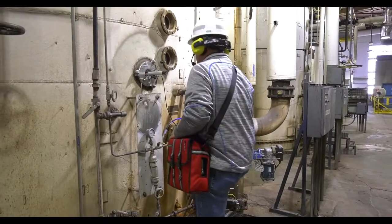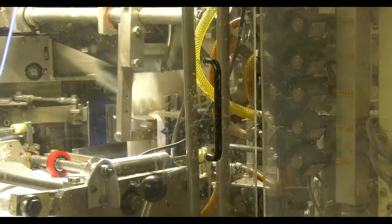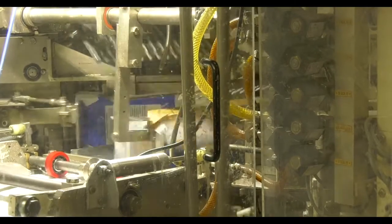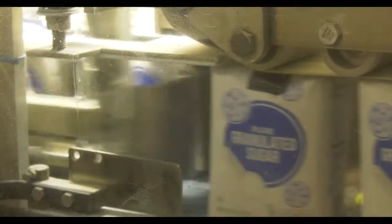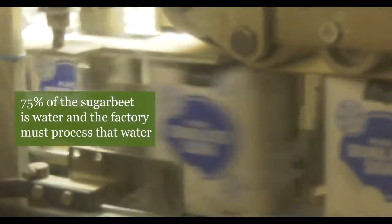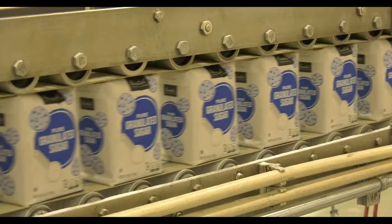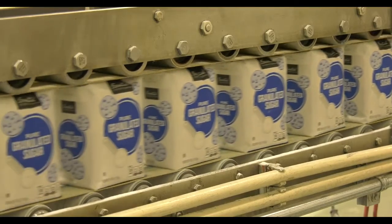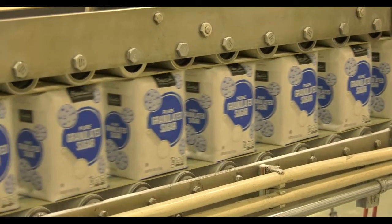Our product is bone dry. The sugar is dry. We take the moisture out of it. There's a little bit of bound moisture, but it's basically bone dry. The sugar beet is only 18% sugar, and so you have to ask yourself, what's the rest? And 75% of the sugar beet is water. We have to deal with all that water. That's our issue, is how do you clean up the water and how do you manage it?